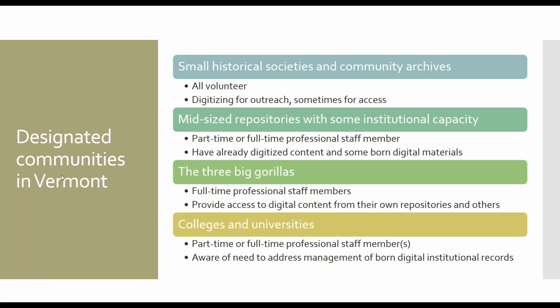The mid-sized repositories have some institutional capacity, but it may be a full-time or a part-time professional staff member, and very rarely is that person just tasked with archival duties. They often already have a significant quantity of digitized content and have some born digital materials that are sitting in the cloud or on their own hard drives, kind of awaiting obsolescence as I look at them. And then there's really only, I call them the gorillas, the three big gorillas. That would be the State Archives, the State Historical Society, and then the Vermont Folklife Center that I will mention again in a bit.